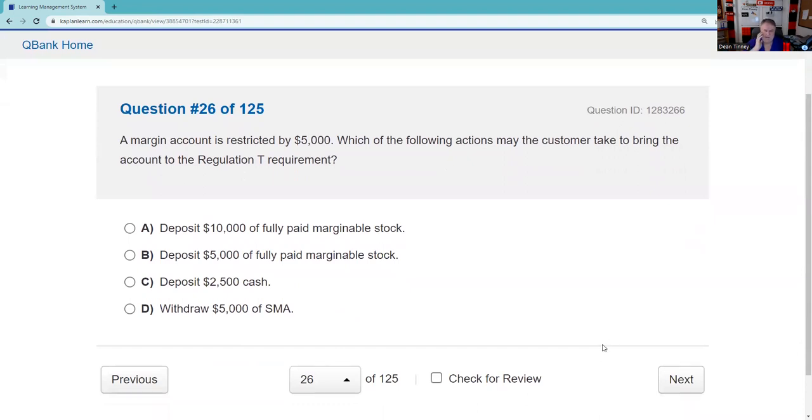So let's see. A margin account is restricted by 5,000. Margin is not a big deal on the test. Maybe 3 or 4 questions on margin. If you tell me you missed the mark because of margin, I'm going to say you had bigger problems elsewhere. But that being said, we should have a general understanding.